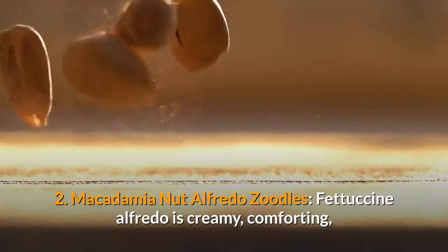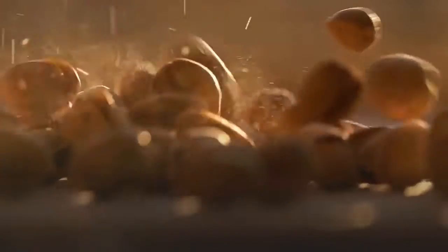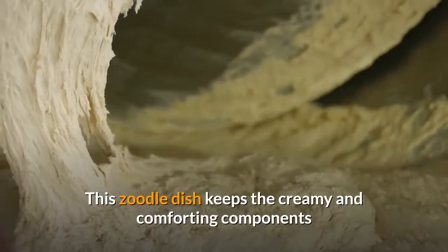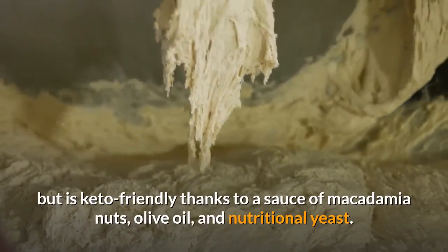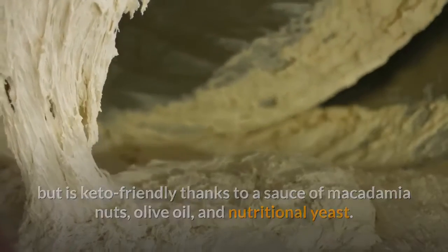2. Macadamia nut Alfredo zoodles. Fettuccine Alfredo is creamy, comforting, and not at all conducive to a low-carb diet. This zoodle dish keeps the creamy and comforting components but is keto-friendly thanks to a sauce of macadamia nuts, olive oil, and nutritional yeast.